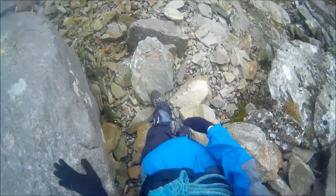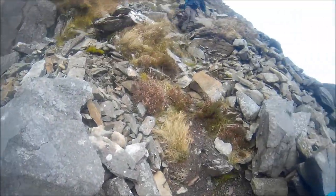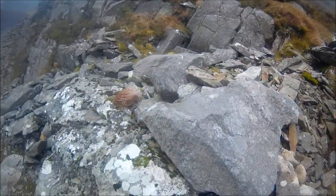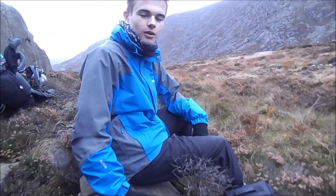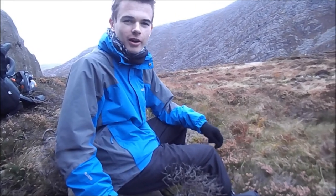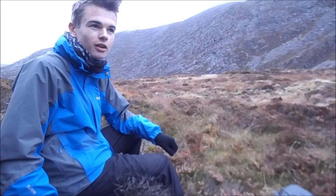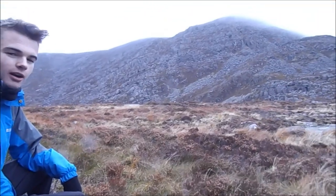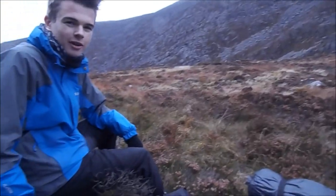After about an hour and a quarter of shuffling, we're nearly at the bottom of the scree slope. Going down is the hardest part, and the part where accidents are most likely to happen. One down, three to go. Just finished the descent of Rhinog Fawr and having some lunch now. It's about 1 o'clock, and then we'll start going up Rhinog Fach, hopefully get to camp by about 5.